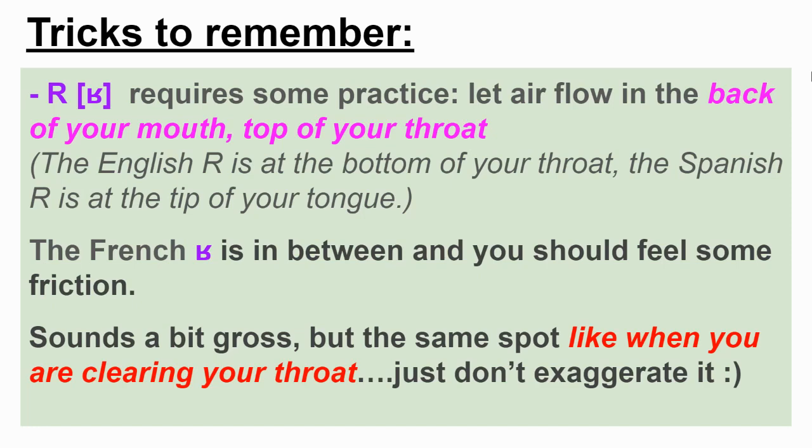So try that to find that sweet spot. Just don't exaggerate it so you don't sound like a cliche.